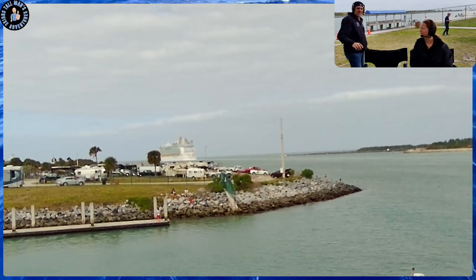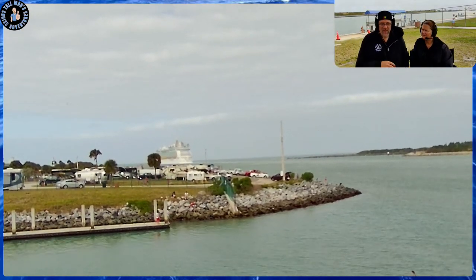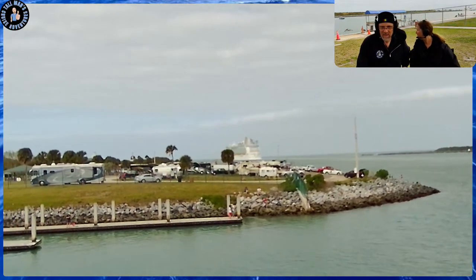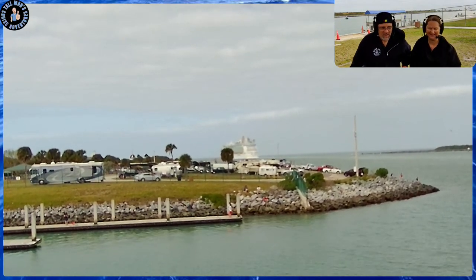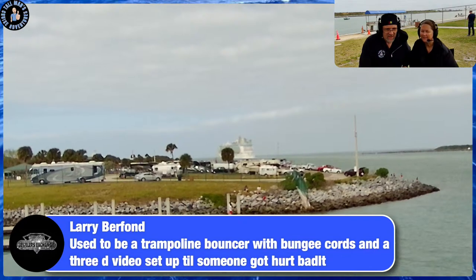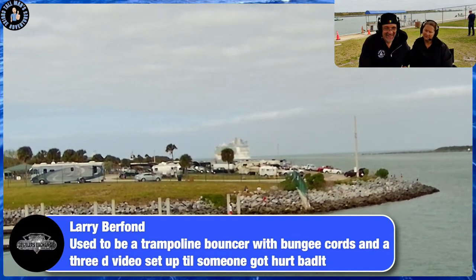Yeah, I can't tell. I think we probably have a little bit of time here before the Disney ship leaves. But that will definitely be really interesting if the Disney ship and the launch go off right at the same time. Larry says there used to be a trampoline bouncer with bungee cords and a 3D video setup till someone got hurt badly. Oh, okay.